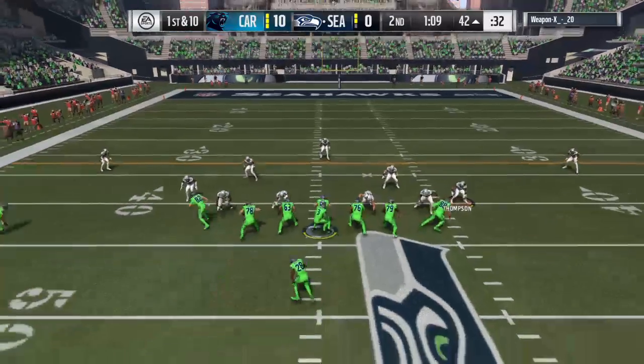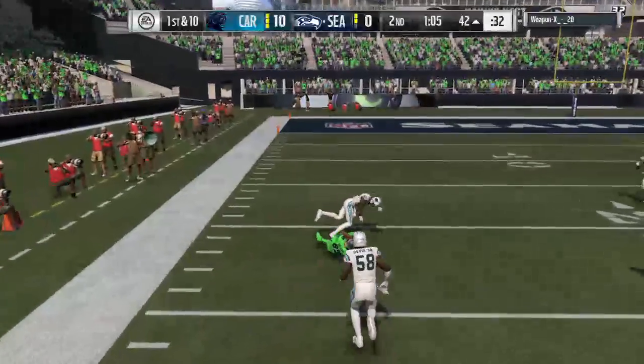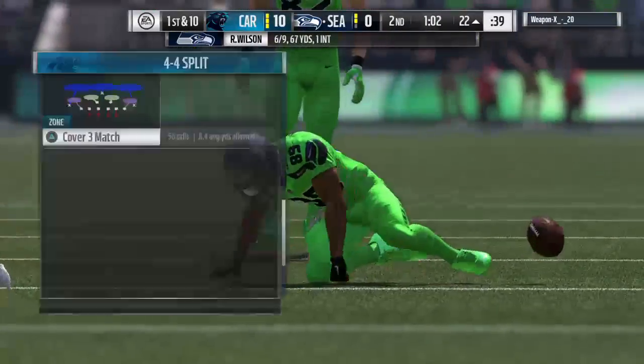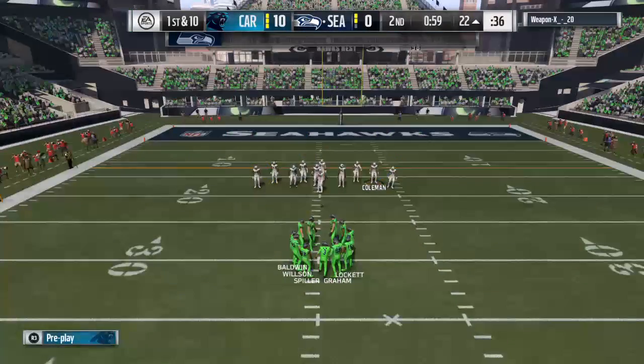When you execute a drag or a crossing route really well and give them a chance to let it develop a little bit, you can gain some significant yardage hitting your tight end on that one. 20 yards on the pickup there. And that'll be good for a Seattle.